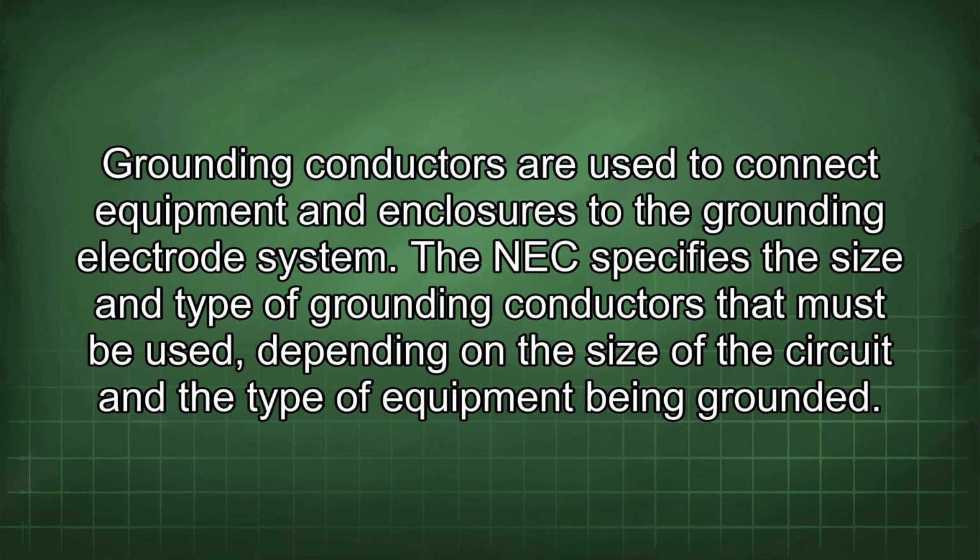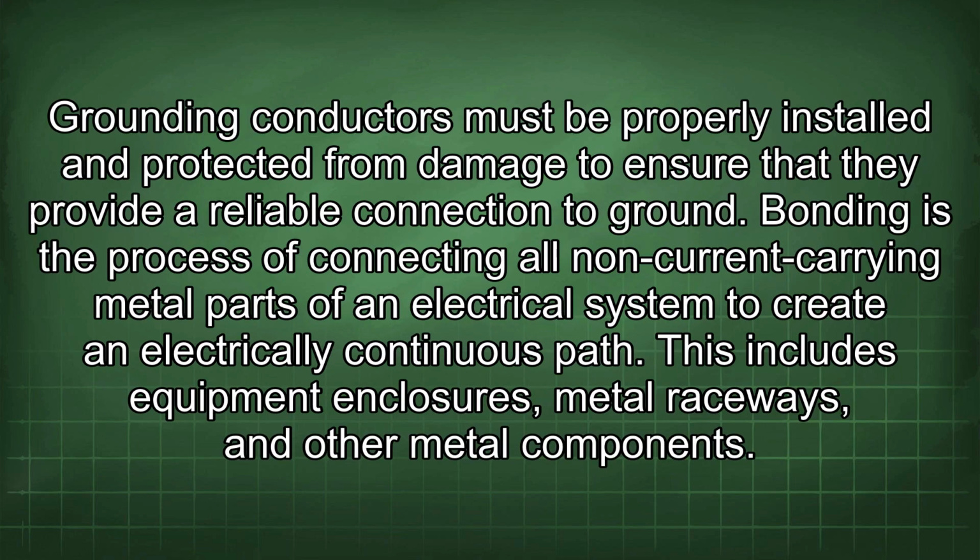Grounding conductors are used to connect equipment and enclosures to the grounding electrode system. The NEC specifies the size and type of grounding conductors that must be used, depending on the size of the circuit and the type of equipment being grounded. Grounding conductors must be properly installed and protected from damage to ensure that they provide a reliable connection to ground.